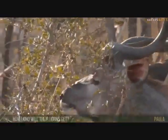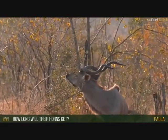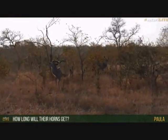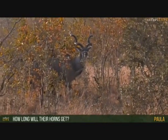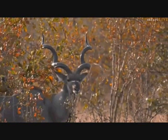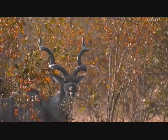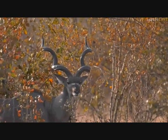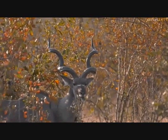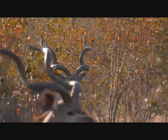Now, Paula, you're wondering how long can a kudu's horns get? Well, this fella here is of medium size. The one that we saw earlier, he's a big boy. I think typically it's just over a meter or so. I'm trying to remember the world record now. You might be able to help me out, but I think it was just shy of 1.5 meters. I don't know, I want to say 1.4 something. Maybe someone can pull it up and have a look, but it's absolutely massive. Really, really big. Especially imagine when you straighten them out, how big they'll actually look.